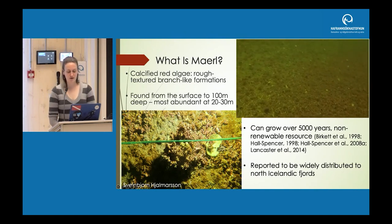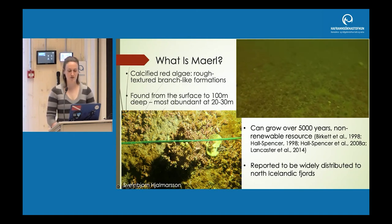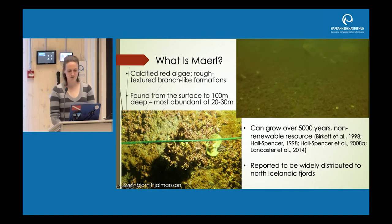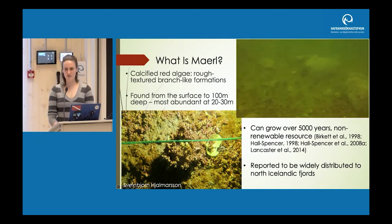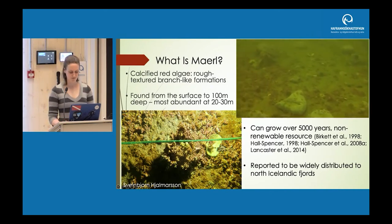They can grow for very long periods of time, and studies have stated that the regrowth rate is so slow that it can be considered a non-renewable resource. It has been reported in northern Icelandic fjords that maerl habitat is widely distributed and can consist of a wide diversity of epifauna and fauna species. It has then been documented that fish are utilizing the habitat as nursery grounds, particularly important commercial juvenile gadoids.